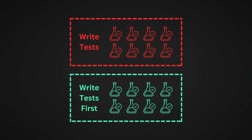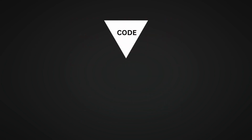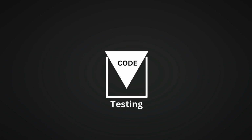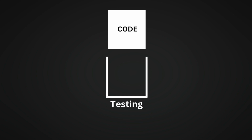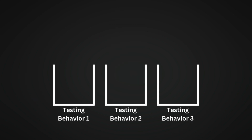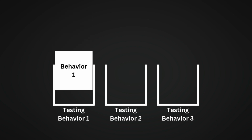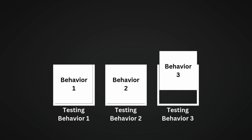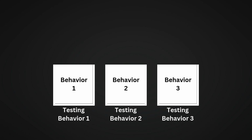Well, for several reasons. The most important ones are: number one, by the time you finish writing the code, you might have designed it in a way that doesn't allow testing anymore. Starting with the test forces you to write testable code. Number two, writing tests first forces you to think about the expected behavior of your code before diving into implementation. This leads to better design and fewer unnecessary features. This will help you write enough code to make it work as expected without gold plating.